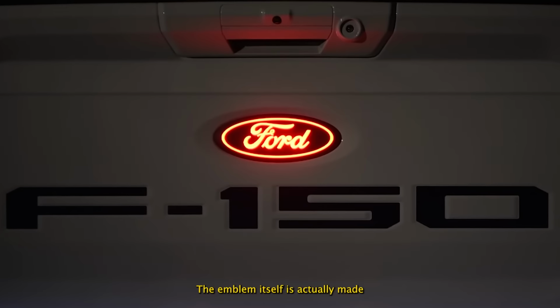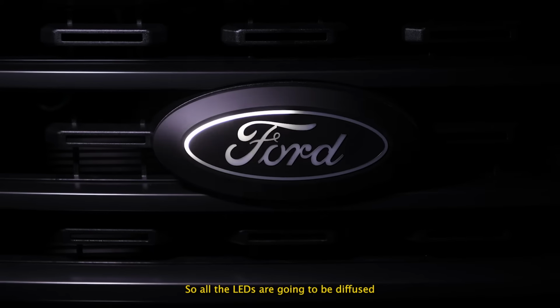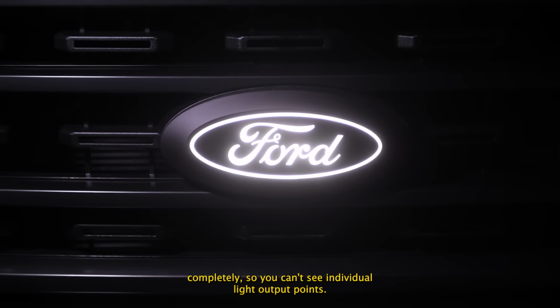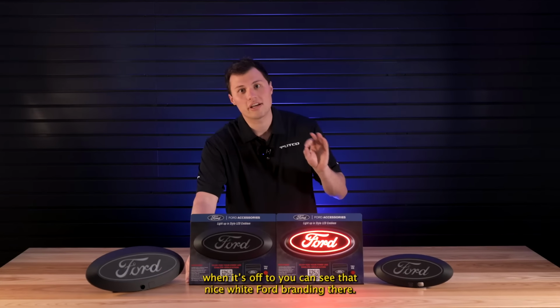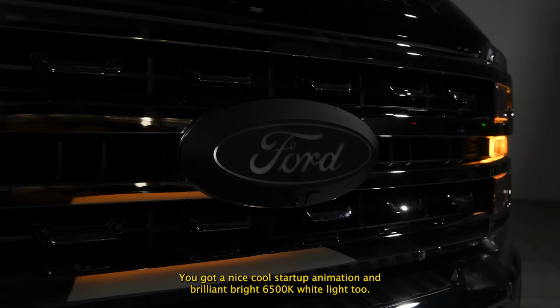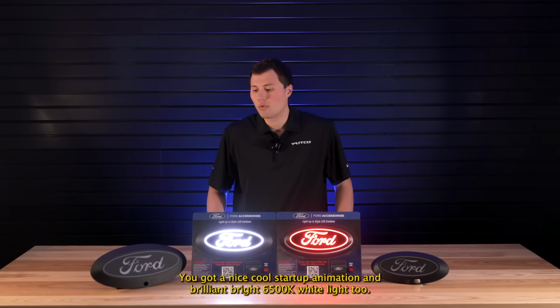The emblem itself is actually made from a black ABS material with a white Makrolon lens. So all of your LEDs are going to be diffused completely, so you can't see individual light output points. And then it actually looks stock when it's off too. You can see that nice white Ford branding there. And then it turns on, you get a nice cool startup animation and brilliant bright 6500K white light too.